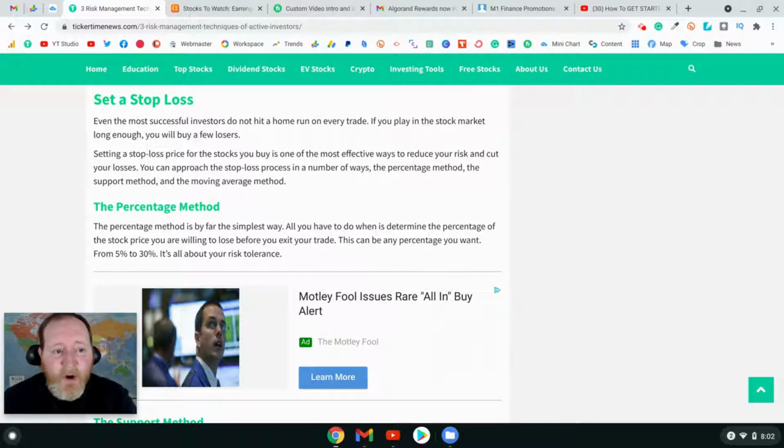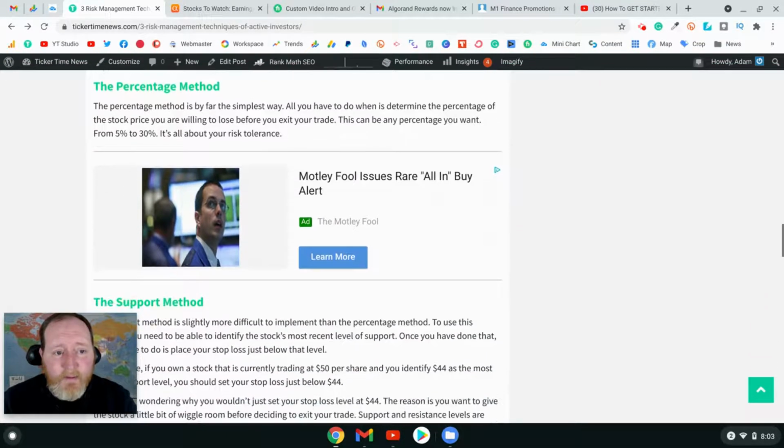If you play the stock market long enough, you will buy a few losers, and that's okay. Setting a stop loss price for the stocks you buy is one of the most effective ways to reduce your risk and cut your losses. You can approach the stop loss process in a number of ways: the percentage way, the support way, the moving average, the trailing average, and we're going to go through those right now, starting with the percentage method.